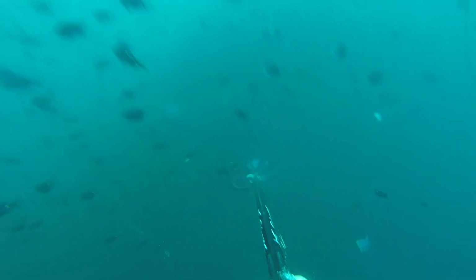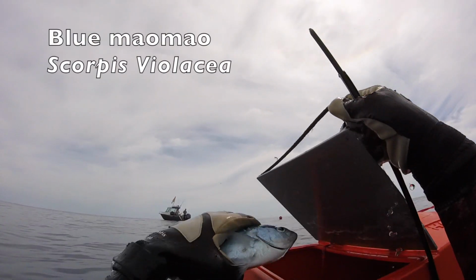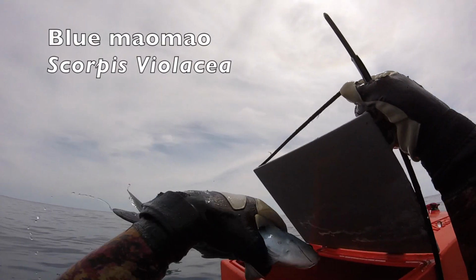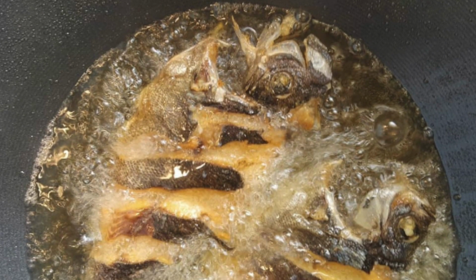First on the hit list was a blue mau-mau, one of my favourite eating fish in New Zealand and incredibly underrated. The best way I've had it so far is crispy fried fish with a Hamong-style dipping sauce. I'll link that recipe in the comments below. Small fish are perfect for this recipe, so you could use any fish.